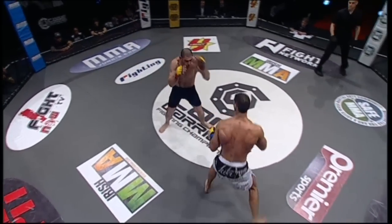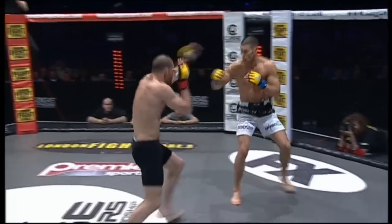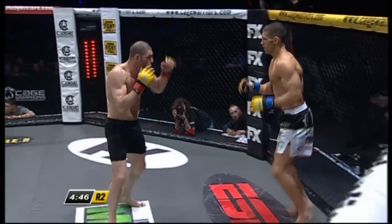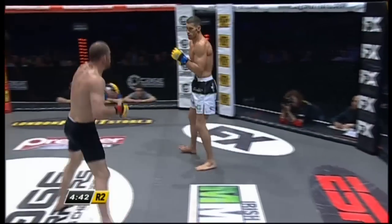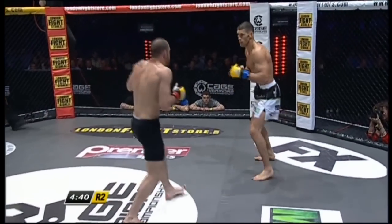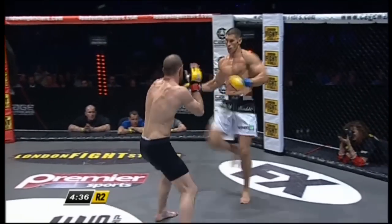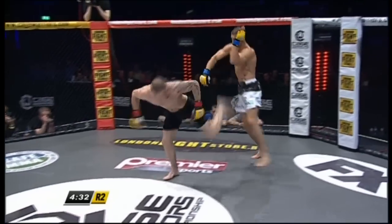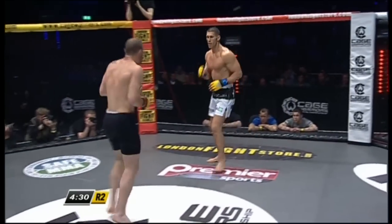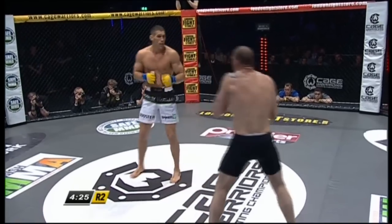Dinsdale always comes out looking aggressive. Hallam, by contrast, a stoic-looking individual, all business. Dinsdale again stalking his man around the cage. Hallam happy to lead his man on, flick out those kicks. I don't think we'll see too much of a change of game plan from Matt Hallam. Everything going his way in the first round, really.